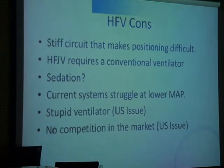The jet itself requires a conventional ventilator, which is very expensive for us, so you have a $30,000 machine sitting beside another $30,000 machine, and that's $60,000 worth of equipment for one child. That's just really, really expensive, whereas the oscillator does not.